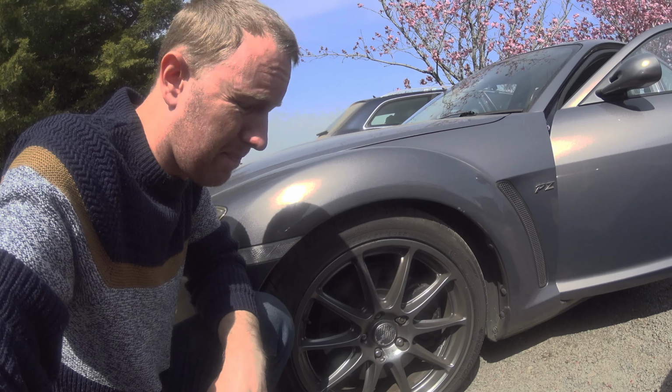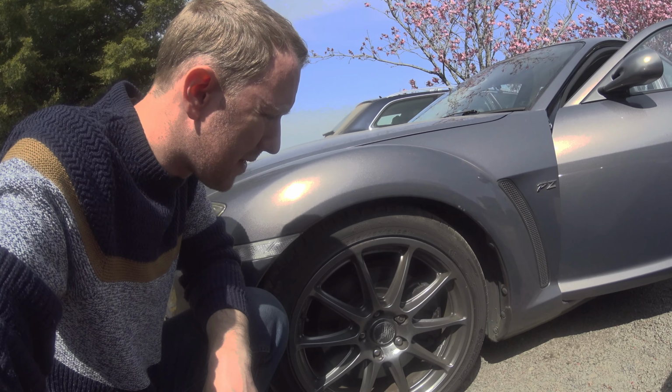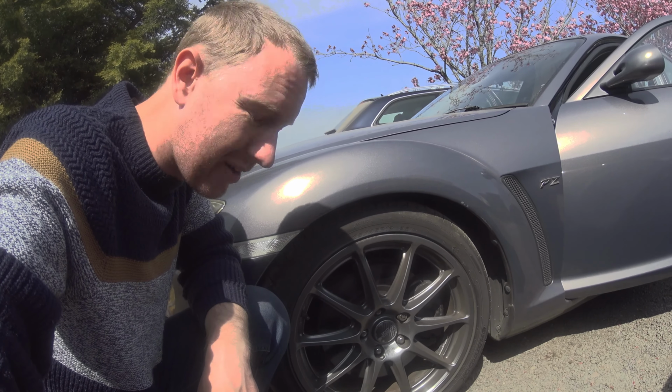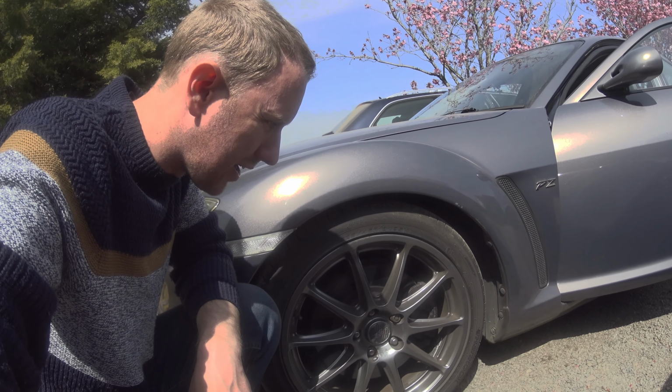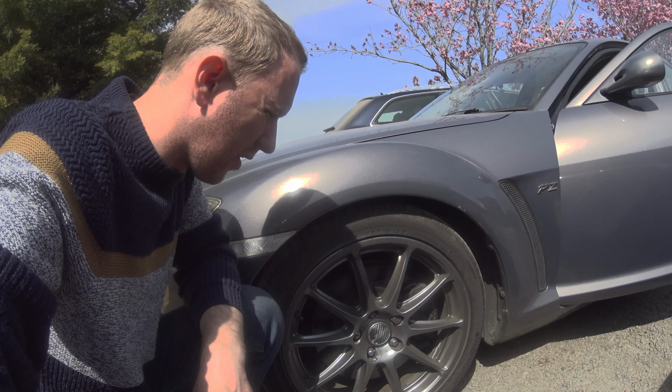I mean, it's a bit brake pads, probably brake caliper. I mean, it's been sat for a couple of years, so the brake fluid is probably past its best anyway. But this wheel here is really dusty as well, so it's clearly worked its way through those components.